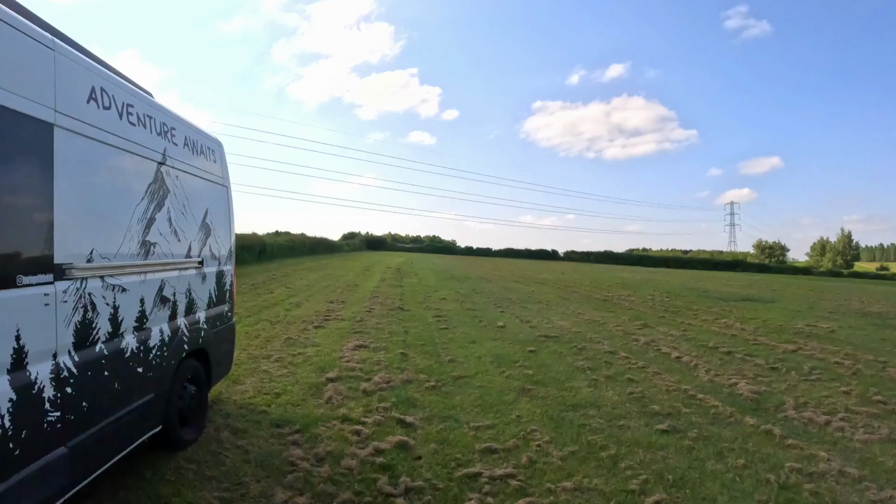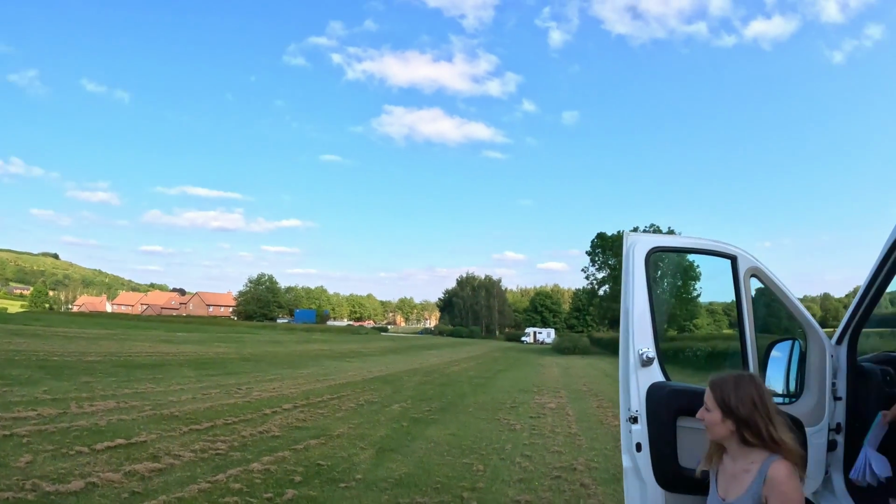Very good. Look at this beautiful field. Church up on the hill, only one other. Lovely.